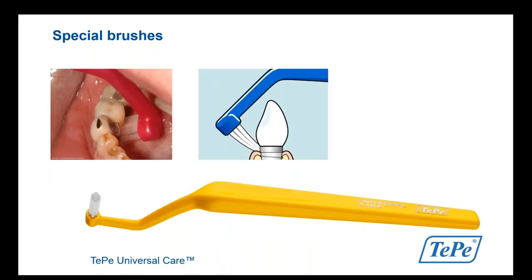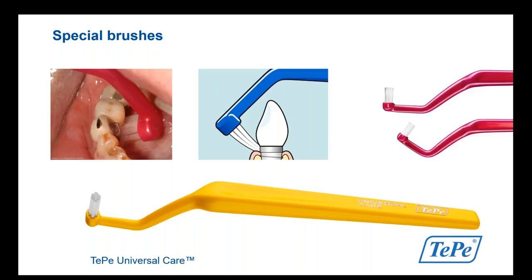Implant crowns may be tulip shaped and for many patients hard to reach the lingual gingival margin with a normal toothbrush. Universal Care has a small brush head with long filaments which facilitates reaching the area where the crown meets the mucosa, as shown in the slide. The brush has a unique bendable neck. Use hot water from the tap and customize the angulation of the brush for your patient if needed.